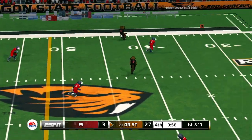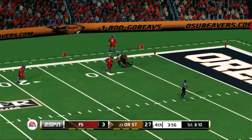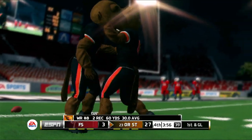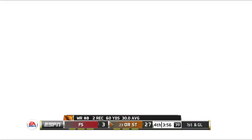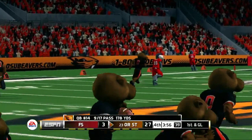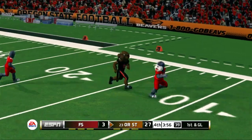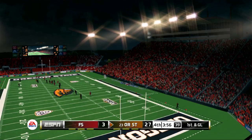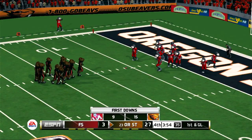On play action, defense coming. He's going to go for the home run. And he's tackled right away. It's first down, and they'll be looking for 6 points here.